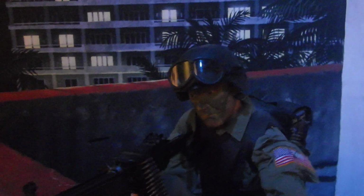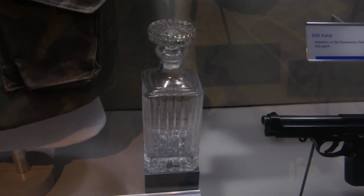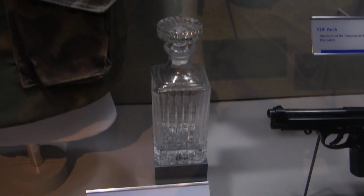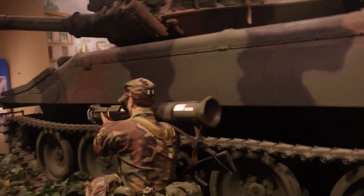Oh, this guy kind of scared me a little bit. And in this display case here, this actually is something quite interesting. There's the decanter that was captured from General Manuel Noriega's limousine by Sergeant First Class Ron Johnson during the U.S. invasion of Panama. There it is. Just keep walking. Is this more about the invasion of Panama? Desert Storm.